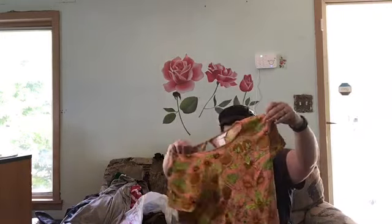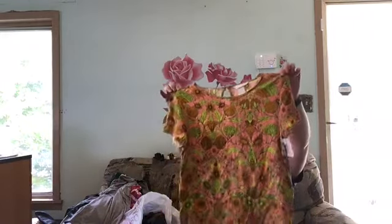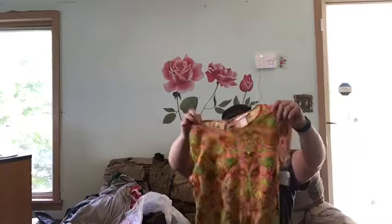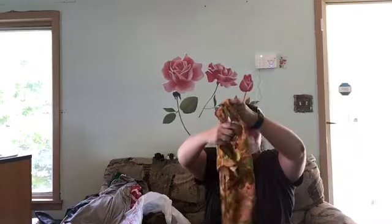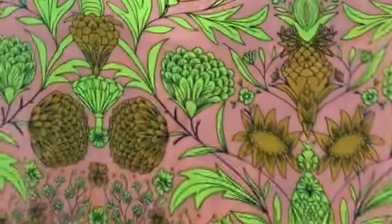15. H&M, just a bright, vibrant, floral print. Feels like a rayon or something, I don't know. Fun, bright print shirt. Their price was $6. I paid 60 cents. Can you even see the colors? There we go.